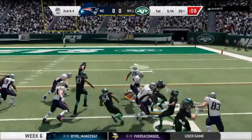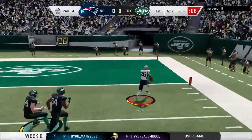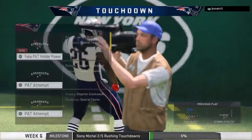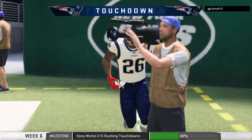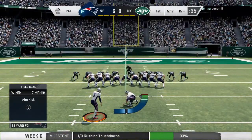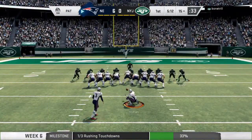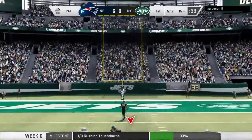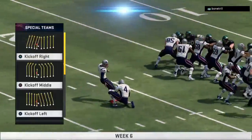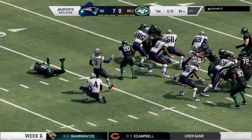A give to Michel running right. And he's in. Touchdown, Patriots. Sony Michel, his 2nd touchdown on the season. And the Patriots drive right down the field and score on the opening drive. Extra point good by Gostkowski. And it's now a 7-0 game. The score, Patriots 7, Jets nothing.